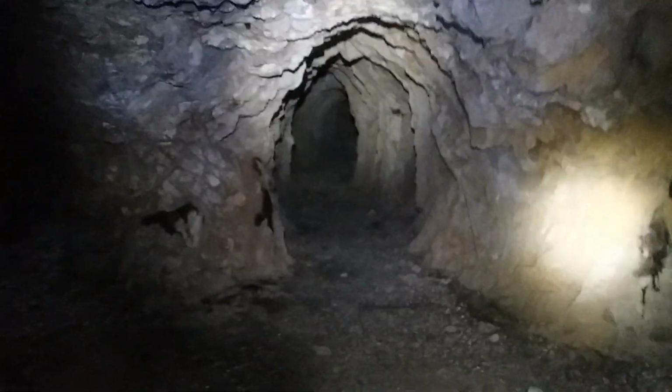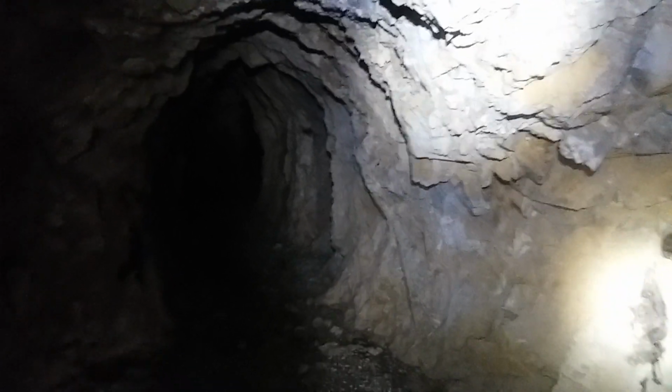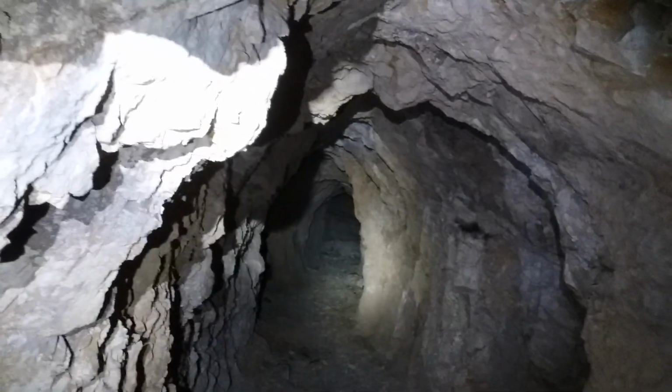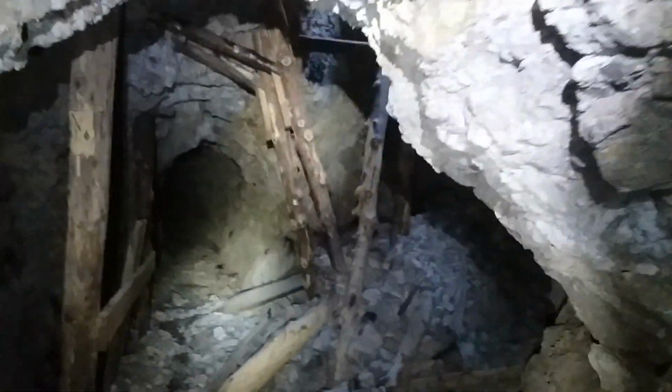so this shaft actually splits in a couple different directions. There's one that they started here to the right and never did finish. And there's another one here, and I've never gone back up in there very far. I've had no desire, to be honest with you. And there's another fork here to the left. And this is the one I wanted to show you guys.